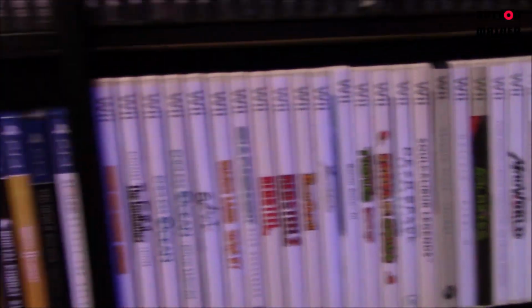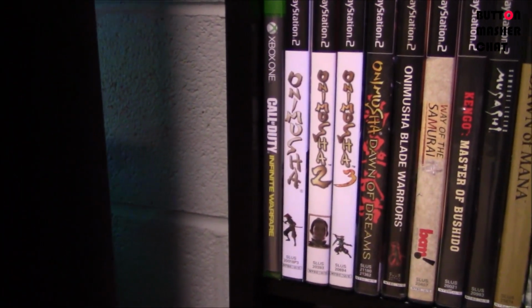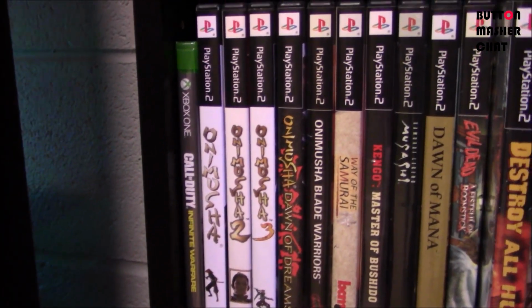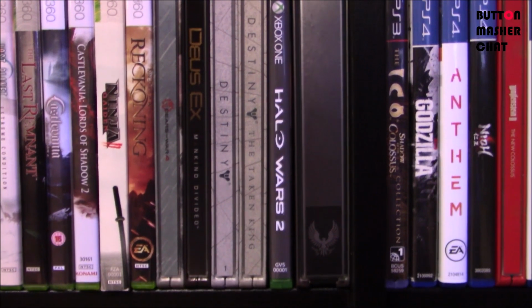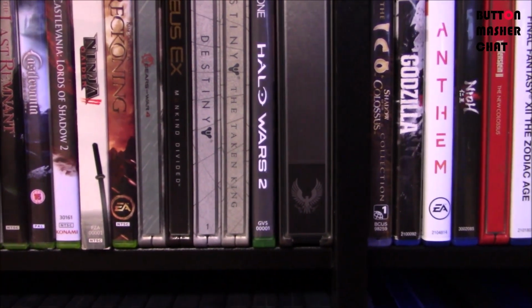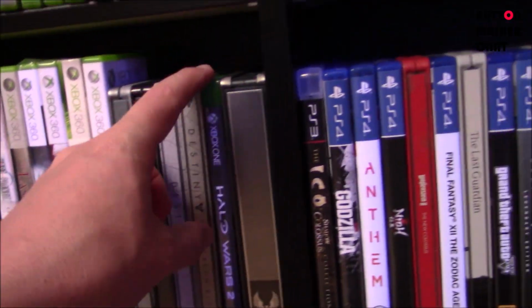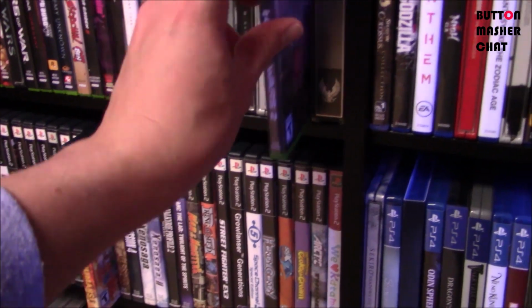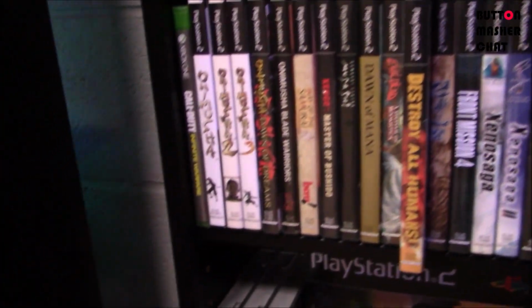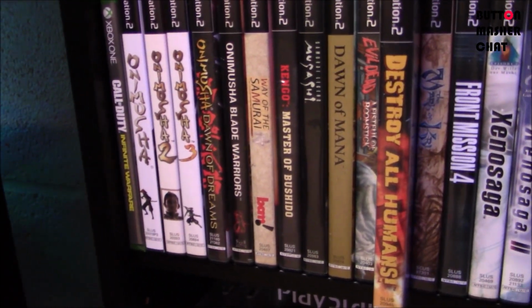Wii stuff still. Yet another shelf. One lone Xbox One game in there for some reason. Oh, that's because I didn't even mention any Xbox One stuff. There's a tiny, tiny section of Xbox One stuff there, and that's why it's carried down to over here. I will point out Halo Wars 2, I picked that up, same thing, really cheap on Amazon, so point that out. Back on track now, Onimusha Games.